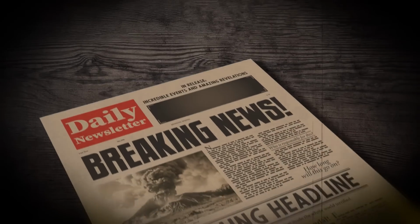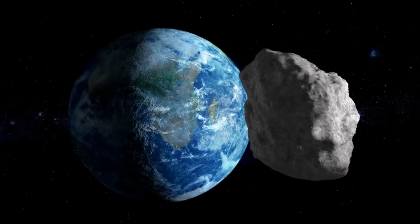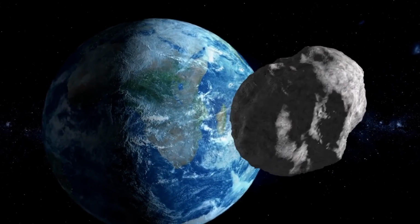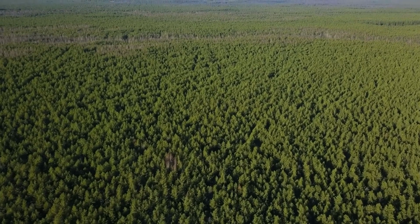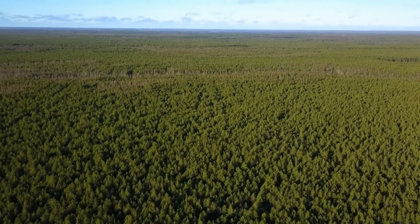International newspapers were speculating about a powerful volcanic eruption. Some scientists thought it could have been a cosmic impact. Unfortunately, it was hard to access the region where the event had occurred, which prevented further scientific investigation.